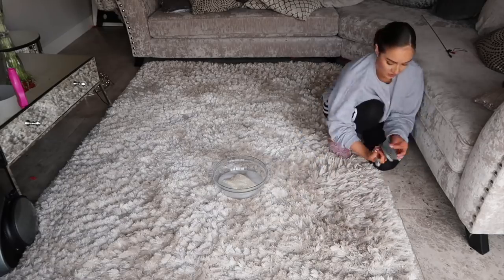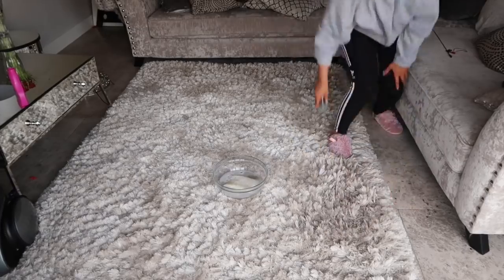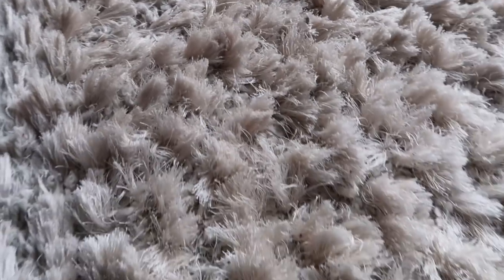And yeah, it also just helps rearrange the shagginess of it. I really like doing this step. It's so time consuming though, honestly, this takes ages.